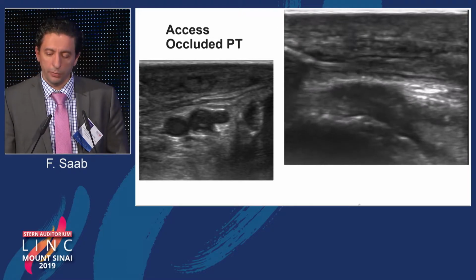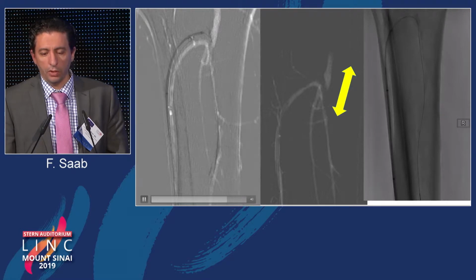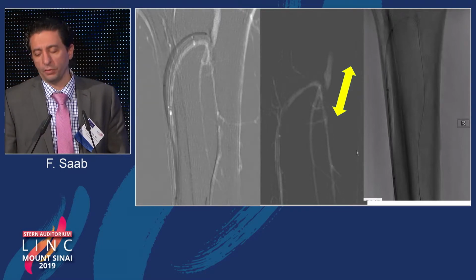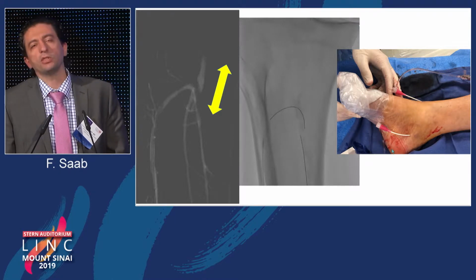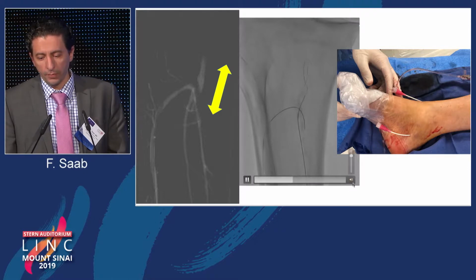We access the occluded posterior tibial artery. We access the anterior tibial artery. We cross from the anterior tibial artery into the peroneal artery. But remember, we have to connect the popliteal to the tibial trifurcation. So we access the posterior tibial artery, and finally we were able to cross to the popliteal artery in retrograde fashion. This is how it looks like in real world. There is no groin access for this patient.